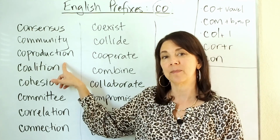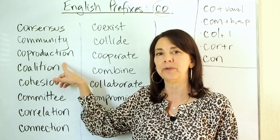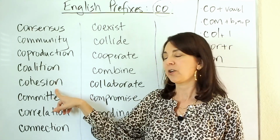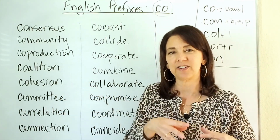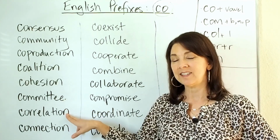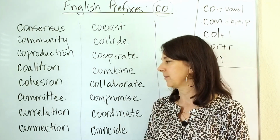Coproduction. When something is produced by more than one person, we could say it is a co-production between two companies or two people. Coalition. A coalition is a group of people who work for one common purpose. Cohesion. Cohesion is the idea that things are stuck together or that they flow together nicely. Committee. A committee is a group of people who work together on a task. Correlation. A correlation is a connection between two things, how two things come together or how they are related. And connection.